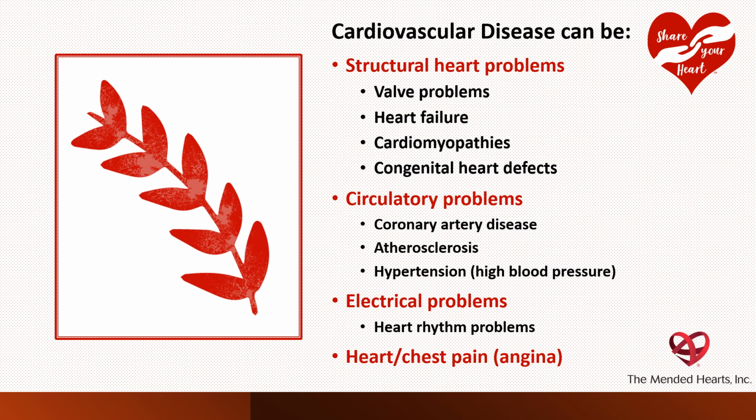Cardiovascular disease can consist of structural heart problems like valve problems, heart failure, cardiomyopathies, and congenital heart defects, circulatory problems like coronary artery disease, atherosclerosis, and hypertension, commonly known as high blood pressure, electrical problems like heart rhythm problems, or chest pain called angina.